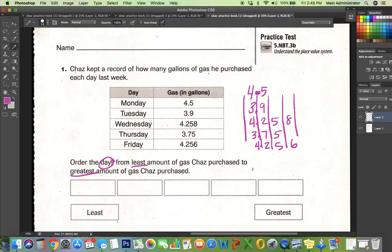All right, so I'm starting with least. I'm just looking at the ones column. I've got these 2 3s. So I look next, I've got a 7 and a 9. If I'm just looking at the ones, 7 is smaller, so 3.75, that's the first one. Okay, and I'll go back in and write the days in a second. Next would be this 3.9, that's the second one.